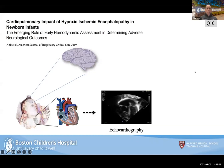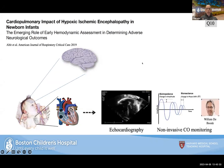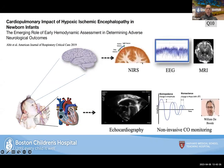So 10% would use NIRS, 2% NICOM, overwhelmingly would go to echocardiography, clinical exam, and biomarkers. So I actually might argue that first line would probably be echocardiography, clinical exam, and biomarkers, but here is just kind of a list of the different possibilities that we can use.